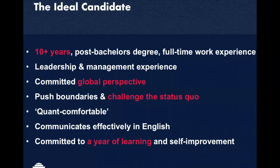And then we are interested, most importantly, in a cohort of students who are willing to really immerse themselves in the program here, and commit to a year of learning and self-improvement. We're looking for individuals who, no matter how successful they've been to date, are willing to peel back a little bit of those accomplishments and take a deep dive, understanding that they're not the most successful person in the room anymore, and they're looking to collaborate on a team of individuals who are all equally successful.